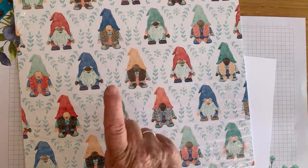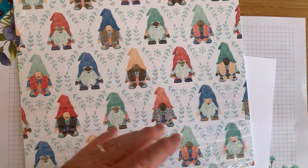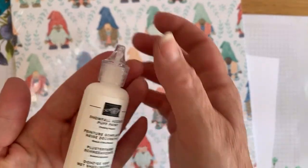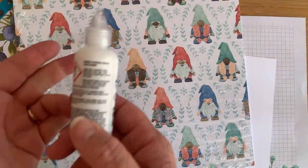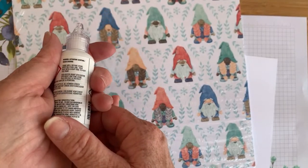And there's something else in this suite as well, apart from the papers. It is this Fern Snowball Accents puff paint. How cool is that? I have not tried it. I know we have had it before. We tried to have it one year and we couldn't get it shipped. I can't even remember, I think that was around Brexit time or something.